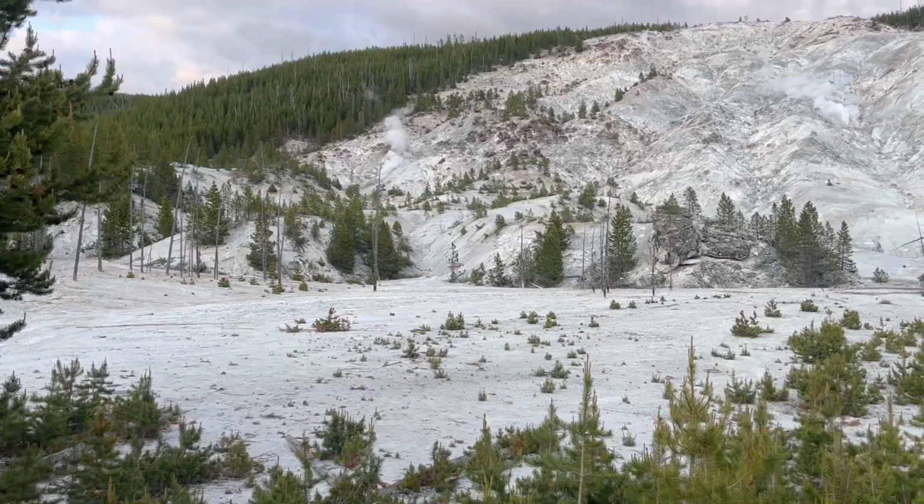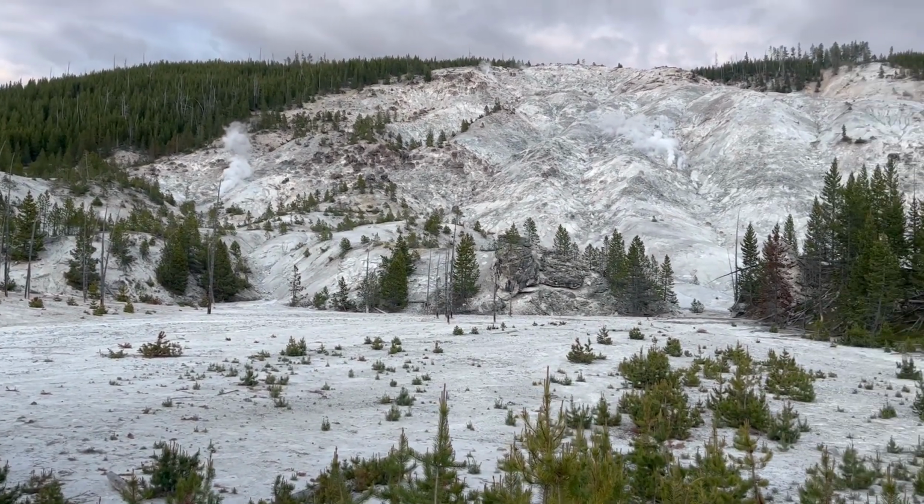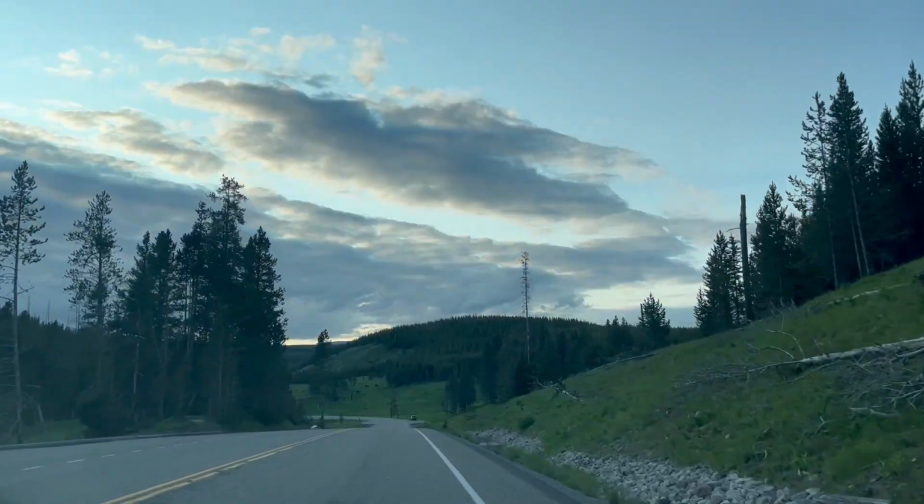Another quick detour. Roaring Mountain. I didn't even know this place existed, but it's so pretty, and it's really big when you're standing in front of it. Definitely stop here because I didn't know this existed.